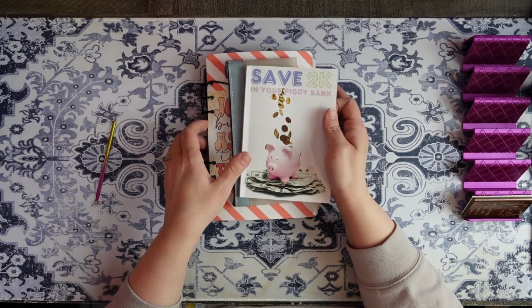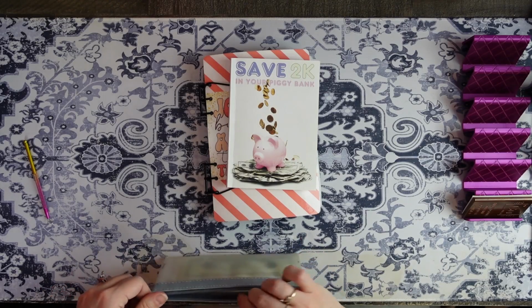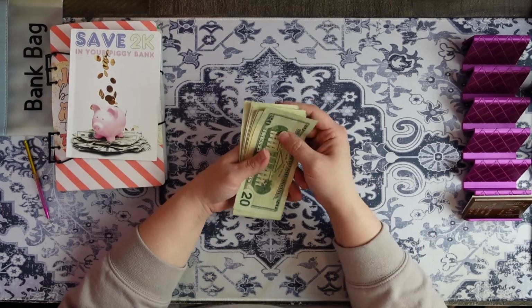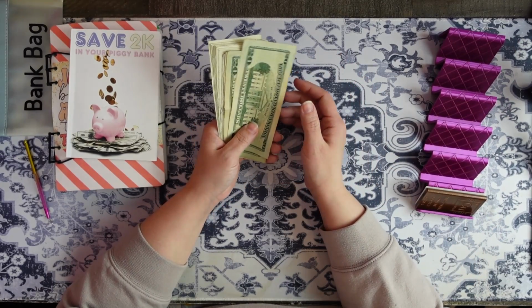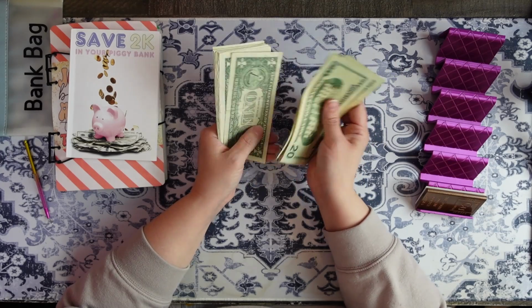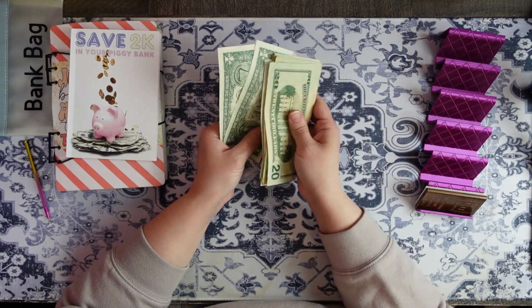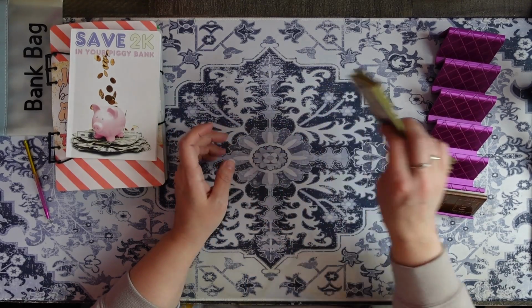All right, so let's start off with counting our money. How is everyone doing this evening? I'm doing fantastic. So tonight we will be saving 20, 40, 60, 70, 80, 90, 1, 2, 3, 4, 5, 6, 7, 8, 9, 100, 1, and 2. So $102. Let's get this into our cash tray.